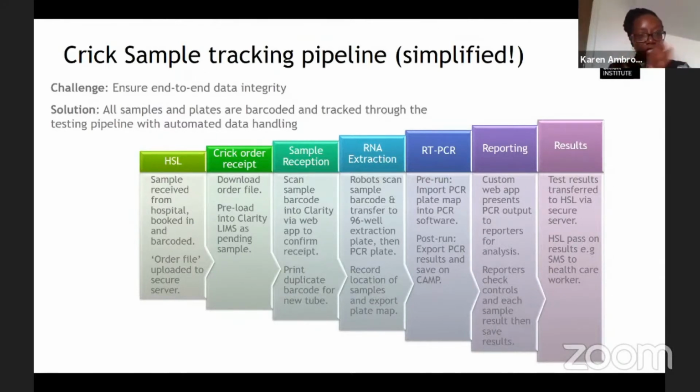Initially, the samples would come to HSL pre-barcoded. They would then register them in their system. They would then pre-register the samples with our system by sending us an order file. So that would be the Crick order receipt, and we would then preload that into our system. We would then physically get those samples delivered to the Crick.